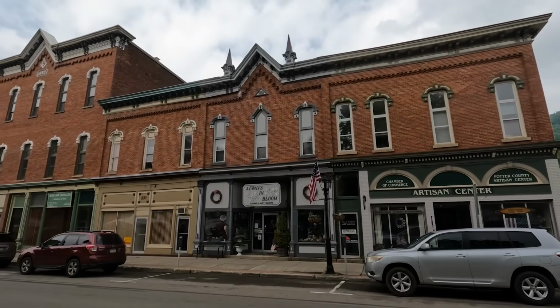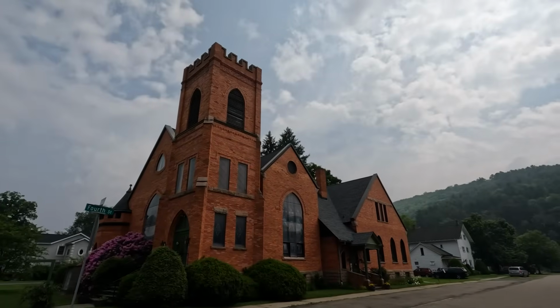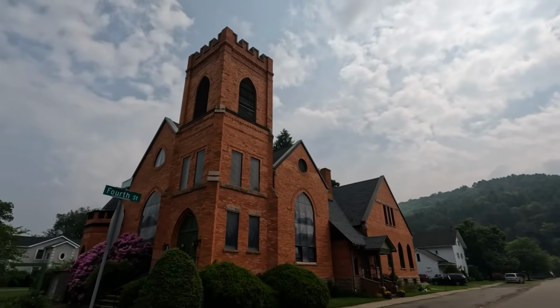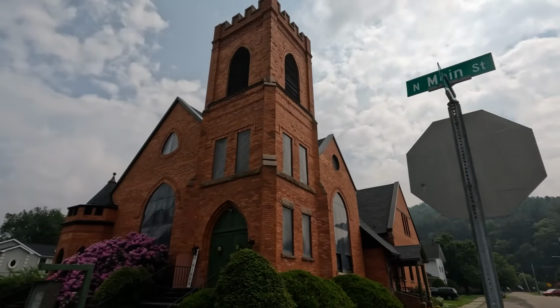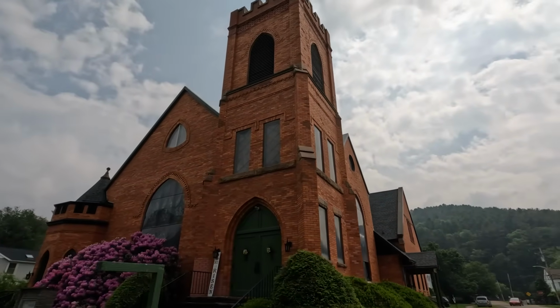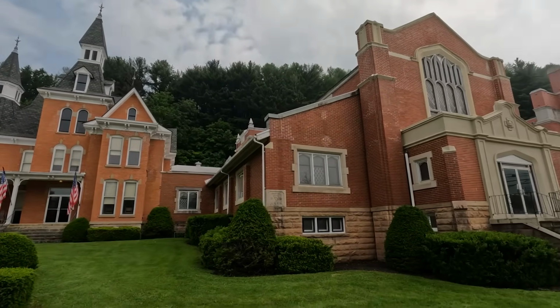When the lumber was exhausted by the late 19th and early 20th centuries, although the borough declined in population and economically, an extensive effort was made to preserve many of these historic structures. The district is centered on Courthouse Square, and notable buildings include the Park United Methodist Church, built in 1893, the Presbyterian Church, built in 1902, and the Episcopal Church, built in 1883, as well as Old Hickory Tavern and the Coudersport Consistory Complex.